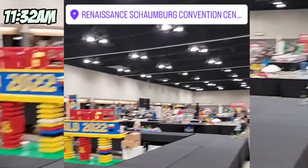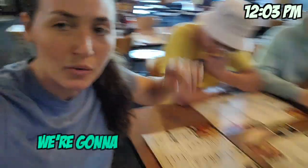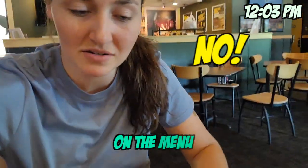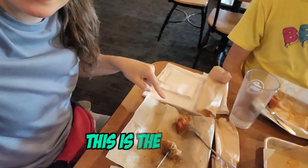We're here at Brickworld, and we're going to get some lunch. All right, we're going to B-Dubs. And we're here at B-Dubs. We're going to be getting some of the hottest wings here on the menu. The Blazing Carolina Reaper. It doesn't look like it, but this is 50 wings. This is the hot one.